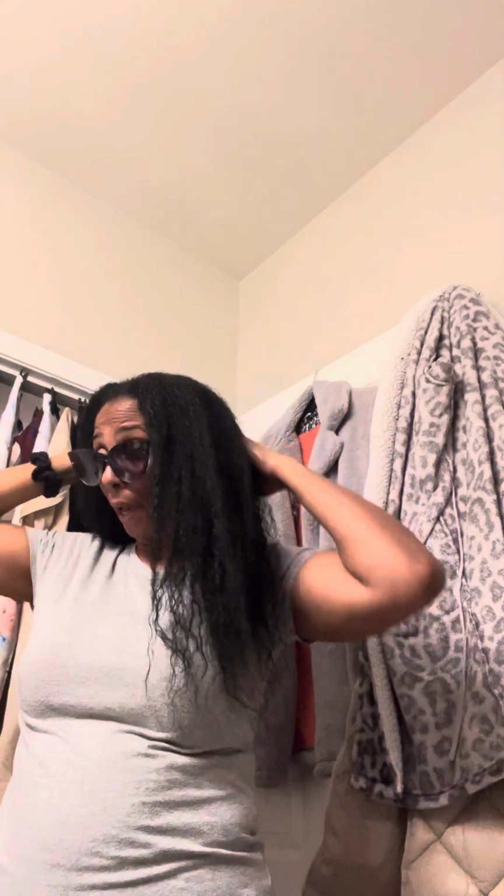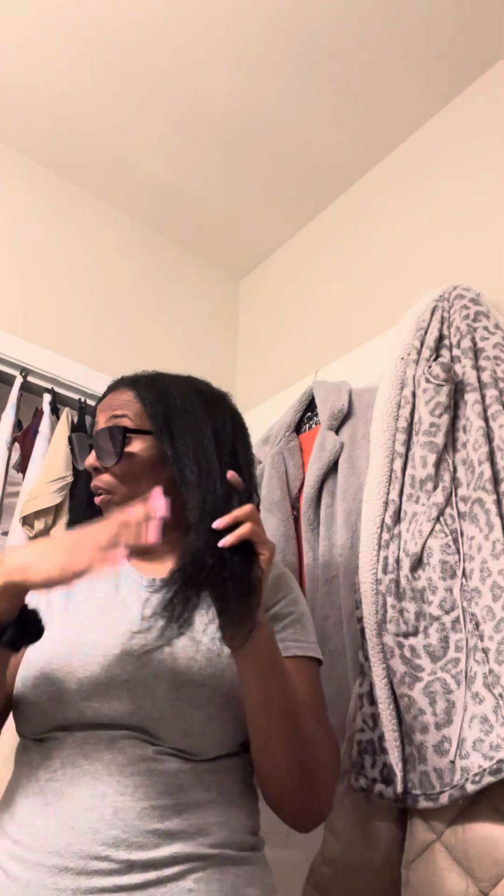Anyway, I'm just putting more of this curl creator. Now, I'm showing you guys what this looks like with my hair not being drenched. And I had this other product. I wonder if it's up here. Did I put it in my bag? I had this castor oil spray, but I use it more when I'm out and about, and let's say I'm out in the sun longer than I expected, then I will spray that in my hair because I don't want it to get straw dry, where it feels like straw.